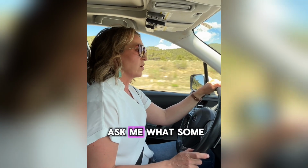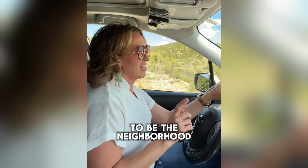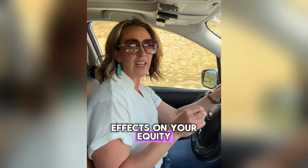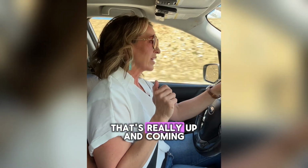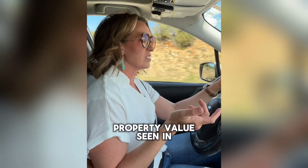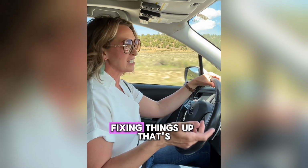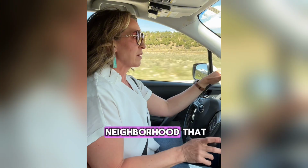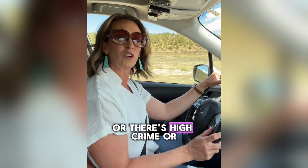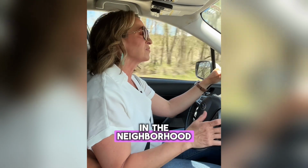So if you're going to ask me what some red flags would be to watch for when you're going to buy a property, number one is going to be the neighborhood, because the neighborhood's probably going to have one of the largest effects on your equity. If it's a neighborhood that's really up and coming and you know that there's been higher property values seen in the neighborhood fairly recently, people are remodeling, fixing things up, that's a good sign. But if it's a neighborhood that overall is run down and appears that it's going to stay that way, or there's high crime, or you just get that vibe when you're in the neighborhood, that's a red flag.